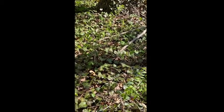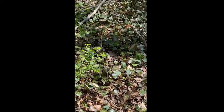For example, in the wild, English ivy can prevent light from reaching seedlings. As you can see along the ground here, if there are any seedlings, the ivy will cover them and cut off their light supply. It'll also smother wildflowers and ferns.